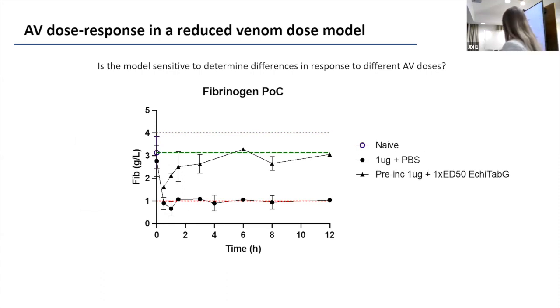So what we've done to try and test the sensitivity of this model is to look using different doses, a dose response curve with EpiSub-G. So you can see when we pre-incubate, which is a mock-up of what would be the traditional WHO model, you see a slight dip and then things return to normal quite quickly.